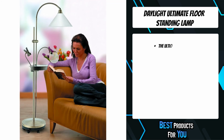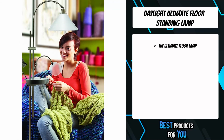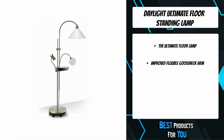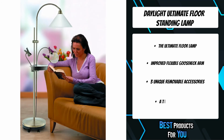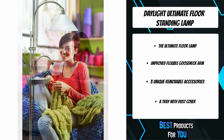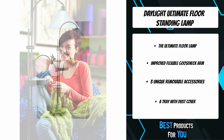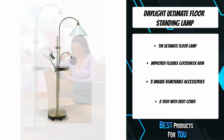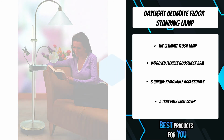The Ultimate Floor Lamp brings together years of experience designing high-quality lamps with the best materials. Daylight lamps feature full-spectrum daylight technology, so you won't get headaches and red eyes. Package includes 3 unique removable accessories: a tray with dust cover, a chart holder, a magnifier, and 6 wheels. This lamp features a 20W energy-saving daylight bulb. Lamp measures approximately 5 feet tall and is adjustable. Improved flexible gooseneck arm so you can position the light where you want it.